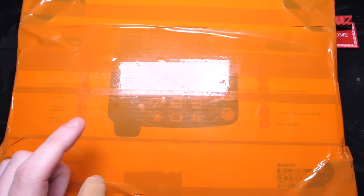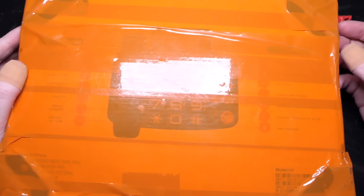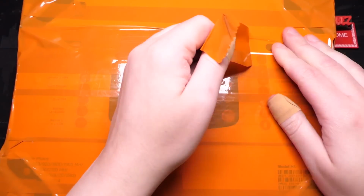I bought this on the 19th of December. It is now the 29th of December. 10 days from AliExpress with Christmas in between. That's actually really good, to be honest. So let me just take off all the tape. It's like a Christmas present.